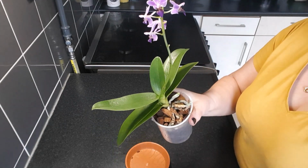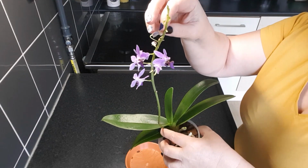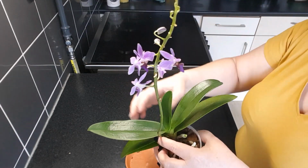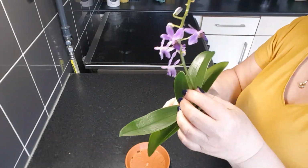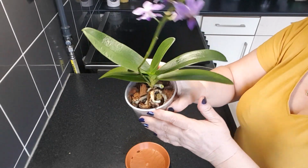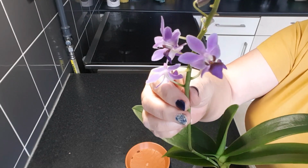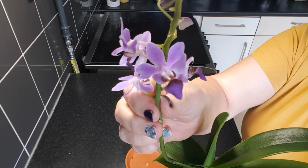It had some bud blast because it had an attack of mealybugs. So these buds are blasted. I gave it a good soak with some alcohol water and some soap in, and it seems to have cleaned it. But it is flowering for me every year. I have had it now for 2 years, and a lovely purple flower with a deep purple lip.